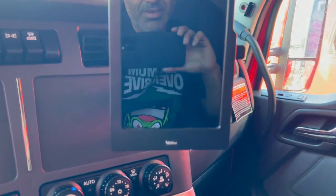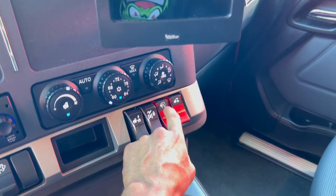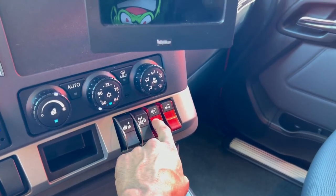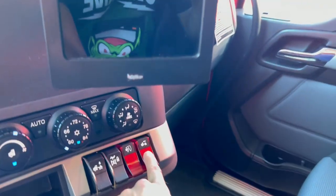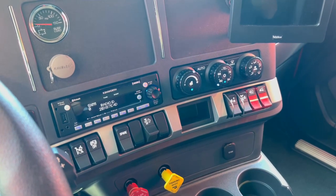Dang, it's got a fifth wheel puller. Instead of manually sliding it, you just use this. That's to slide your fifth wheel. Got a sliding fifth wheel. That's gonna be kind of fun to play around with a little bit.